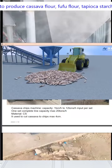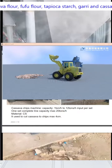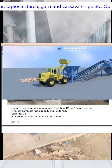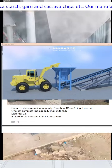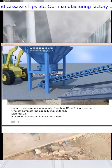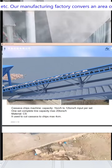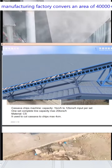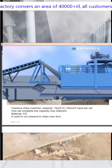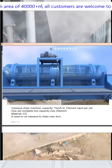Yeah, so this is our short introduction about how to process cassava chips. The final chips are mainly used in industry, for example to make alcohol or ethanol or animal feed. So it's mostly industrial usage, because you can see in this video we do simple cleaning for the cassava tubers.